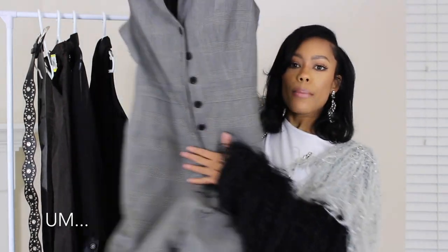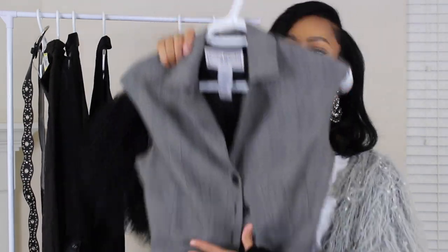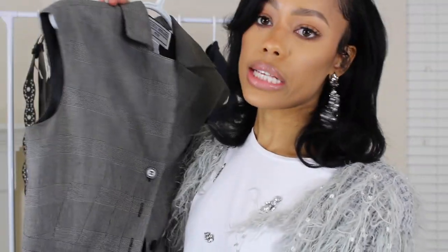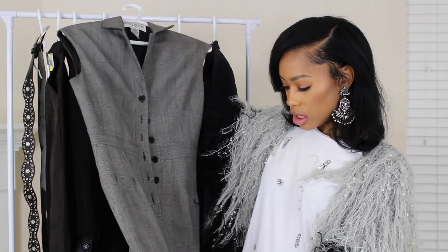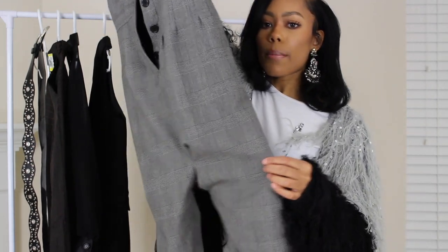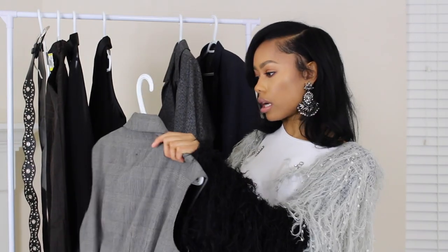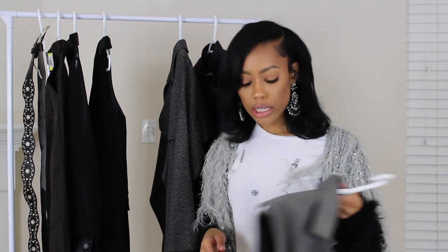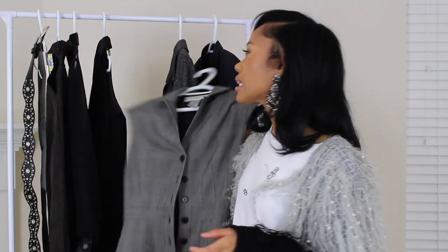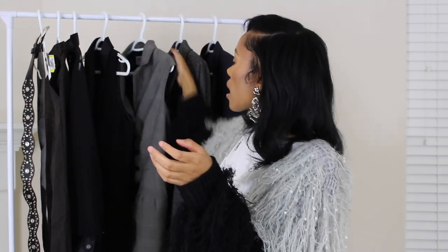I bought this as a dress. It was probably $4.90. It's a checked dress, but I had a vision and I wanted it to be like a jumpsuit set, like a romper. So I took it to a friend of mine to alter it, which ran me about $30, more than what I paid for it. But it was definitely a steal because you don't see many items like this. The check and the pinstripe blazer are really in style right now this season.